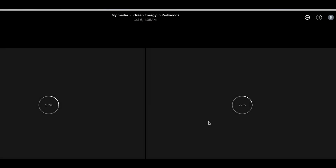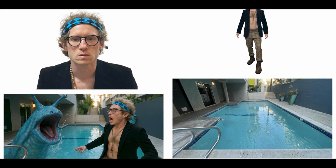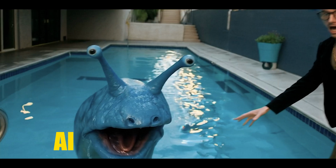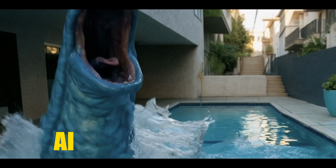The trick? I stopped thinking of AI as a shortcut or a replacement tool, and I started using it like a VFX department I could direct. I used a hybrid workflow where I let the AI build the impossible. Then I shot live action around it to make it real. If you're trying to make something way bigger than your budget would ever allow, this is how you do it.